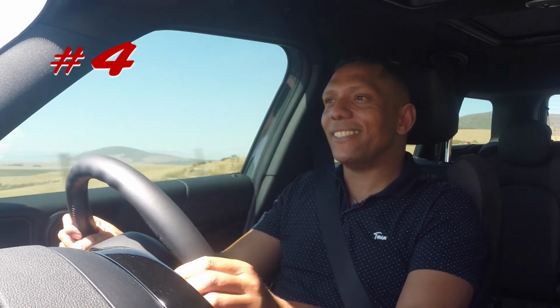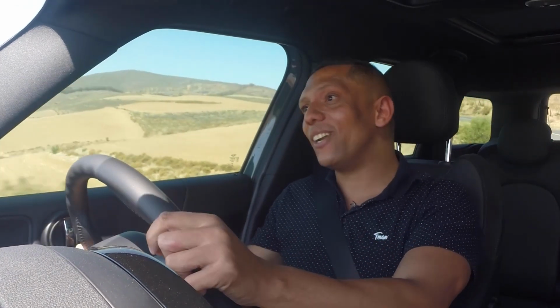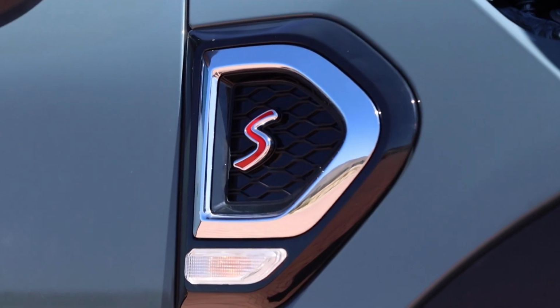And lastly, I've got to mention these seats. They are very supportive. But as with most things, there's a compromise. You get lots and lots of support going around corners like that, but they are also very firm. And therein lies the appeal of the Mini.